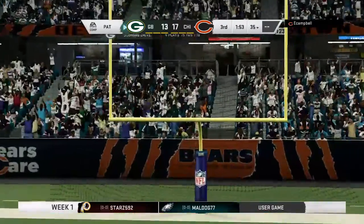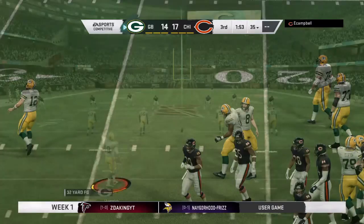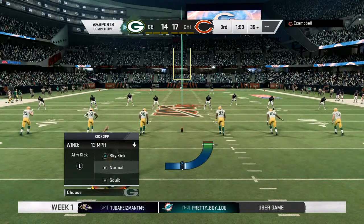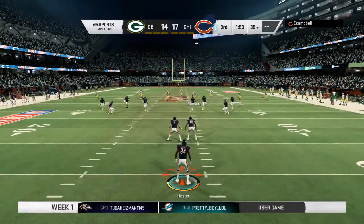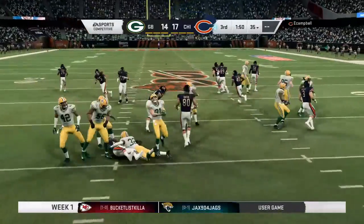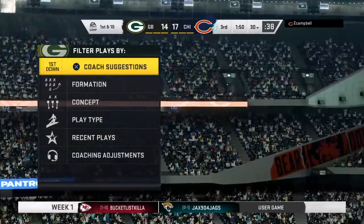Point after, right down the middle. And the lead's down to just a 3-point game now as they send this one away. This is fielded at the chalk of the 10. And a nice return sets him up pretty good here at the 30-yard line.